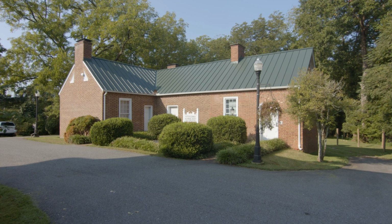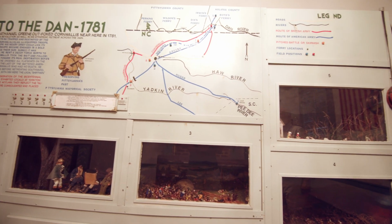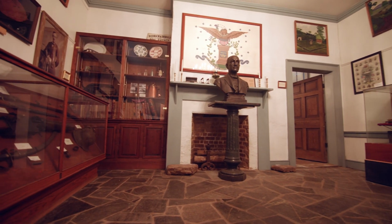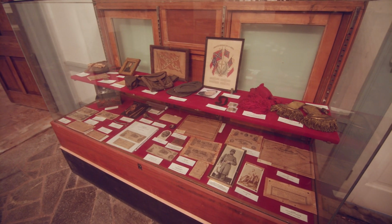There's the information about the race to the Dan, 1781, which was instrumental, really, in bringing about the end of the Revolutionary War. There is the character of Raleigh Martin, who was a physician and lieutenant colonel in the 53rd Virginia Regiment, and was at Pickett's charge with Louis Armistead, and later came home to Chatham, was a physician for many years.